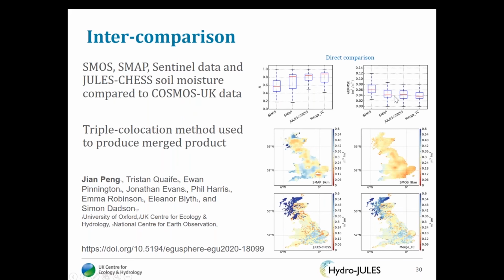So he's got comparisons of that data, and then he's also done a kind of triple co-location method, not using the Cosmos data, to blend those data sets together and produce a kind of merged data set, which you can see in the bottom right here. So it's a merging of modeled and Earth observation data, and then he's redone that comparison with the Cosmos data. So you could read some of that work here. Again, that's with colleagues at Reading University, National Centre for Earth Observation, and CEH.